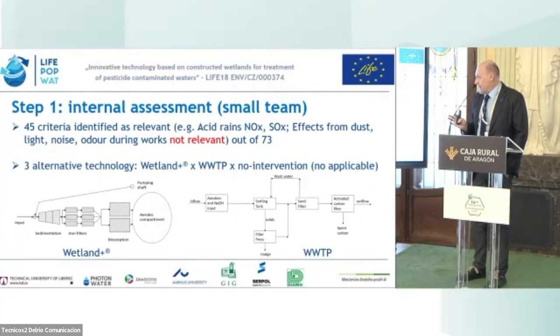And as I said, we compare three technologies. The first is our wetland system. We use the classical wastewater treatment plant, which is of course the alternative solution. And we also took a no intervention, no change scenario, but we know that this is not acceptable for the site, but we took it as a sort of base level for comparison.